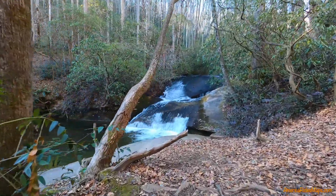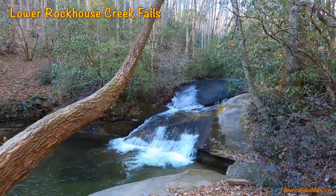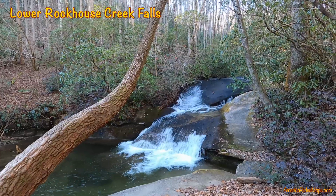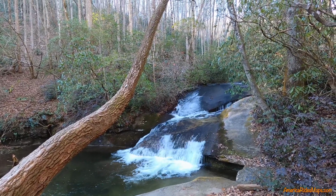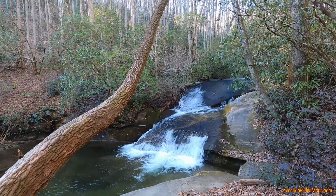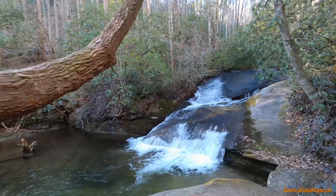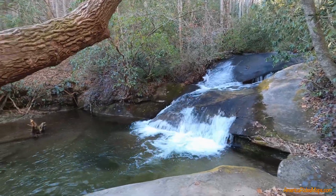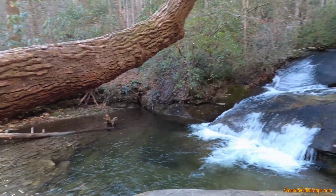And there it is. So this is Lower Rockhouse Creek Falls. Not a very big one. Really a 10-foot drop, more of a cascade, kind of like sliding rock. Nice deep pool at the bottom. Again, for you people who like frigid water to plunge into.